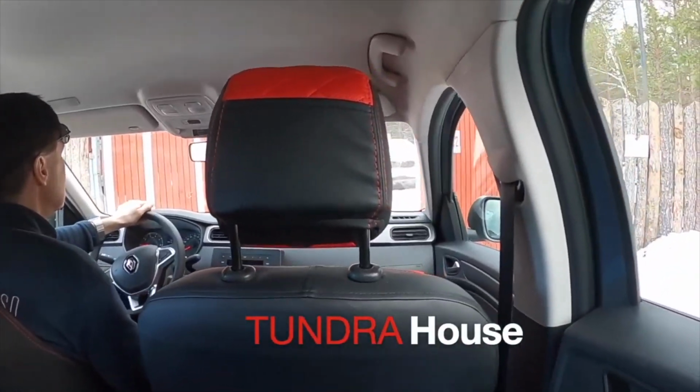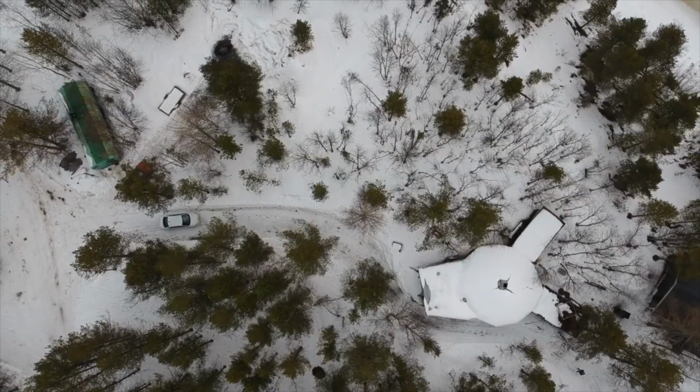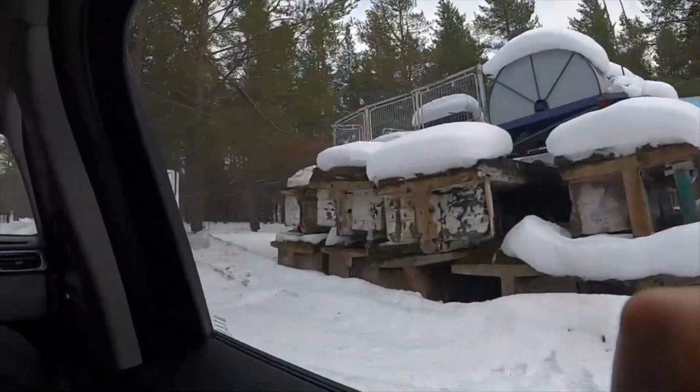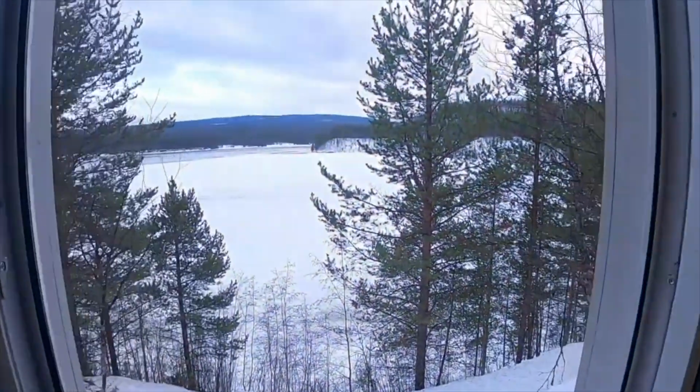So we've just driven for an hour and we've arrived somewhere. Here we go. Where are we? And there's some funky lighting going on. Look at that in the bathroom. But look at the view. We're in the wilderness of the Arctic.